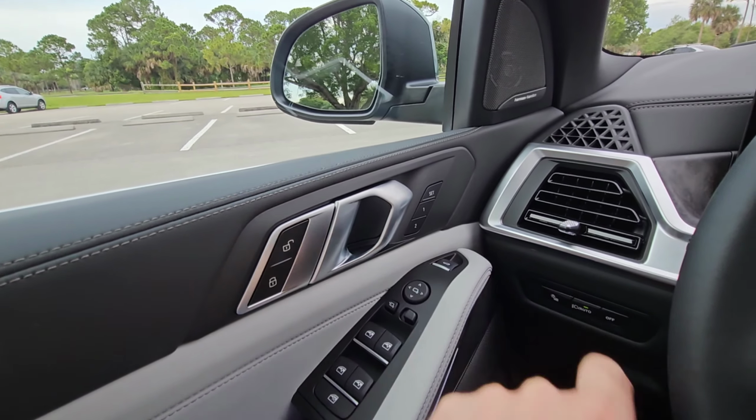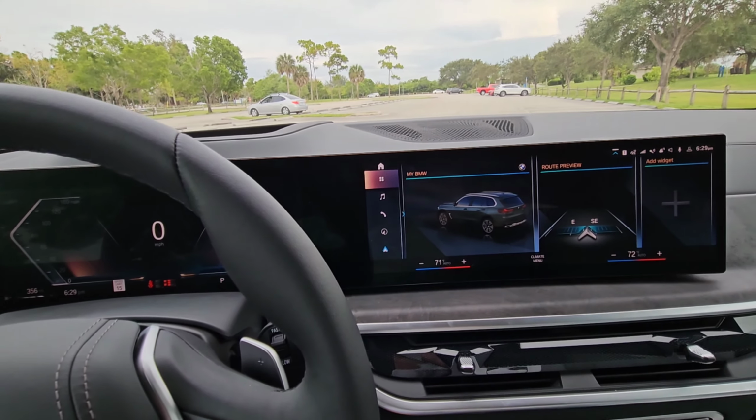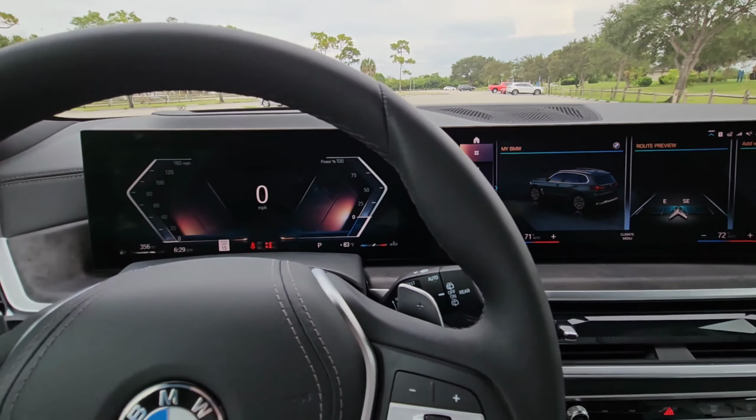This is where you open your trunk. For a daily driver, this thing is amazing. It's got enough power. I mean, it's not a super fast car, but it's also not a slow car. To be honest with you, I think for what it cost, it's an amazing deal.